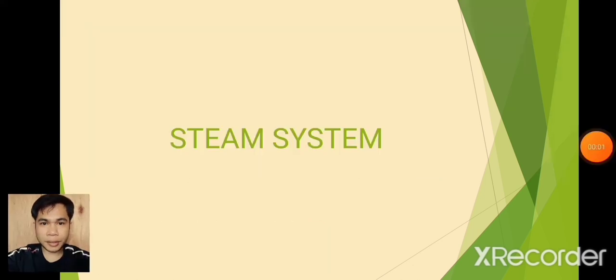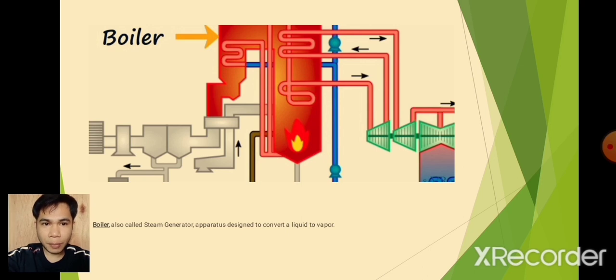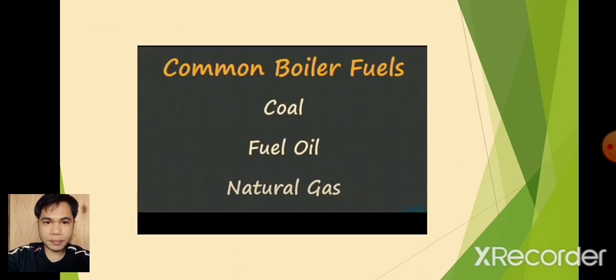The steam system. After that, the pulverized coal is input to a boiler. A boiler, also called a steam generator, is an apparatus designed to convert a liquid to vapor. Combustion occurs and coal provides heat to the power plant; this heat is transferred to pipes containing high-pressure water, which boils to steam. The common types of boiler fuels are coal, fuel oil, and natural gas.